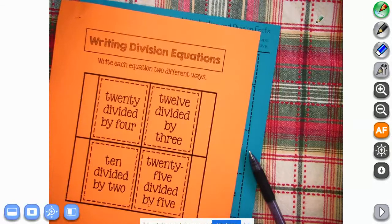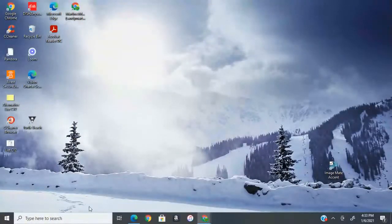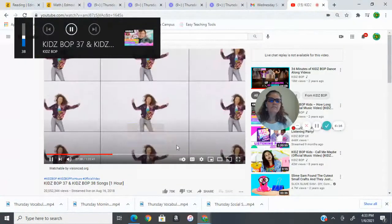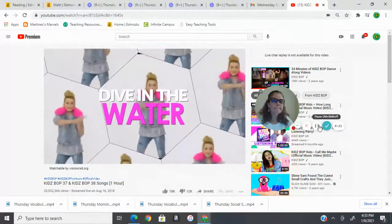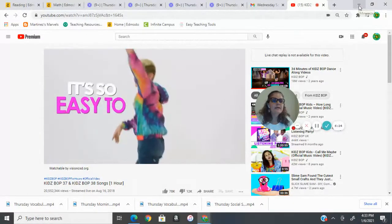All right, so you can go ahead and get started cutting, and I will go find us a song to listen to while we're cutting. All right, let's go back and go ahead and cut.